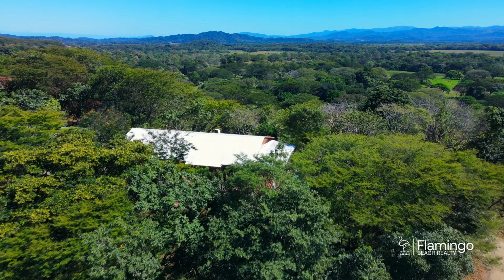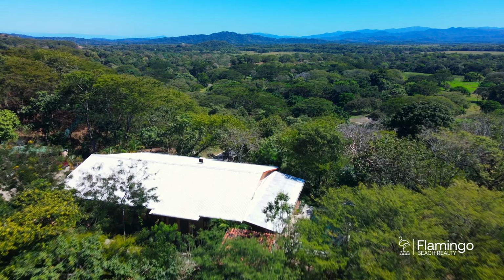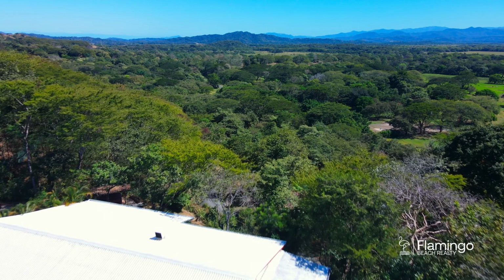The gated community of Rancho Cartagena is located only 15 minutes away from some of the most pristine beaches we have here in Costa Rica, a short drive from some of the international schools. If you're looking for that mixed lifestyle of privacy, but also being close to all the amenities here, this is definitely the place for you.